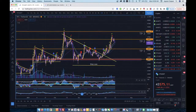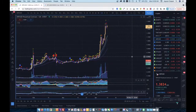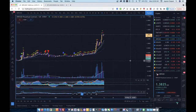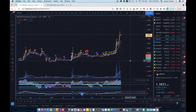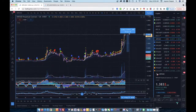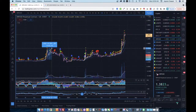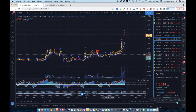All right, let's look at XRP. Good old XRP has been pumping with me on the sidelines. I have not been a part of the XRP pump since November. That was the last XRP pump that I got into, and man, did I miss out on this. 136%. Actually, the November pump was more. Isn't that crazy? I guess it's just because the price has gone up, so it's less percent.